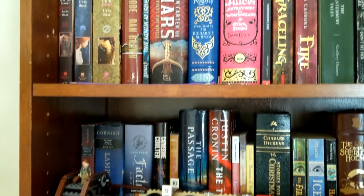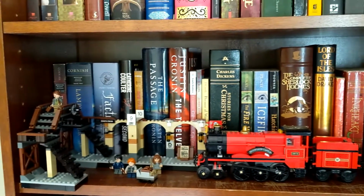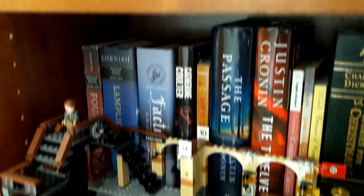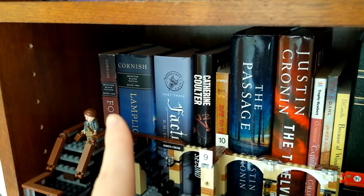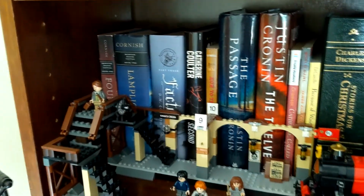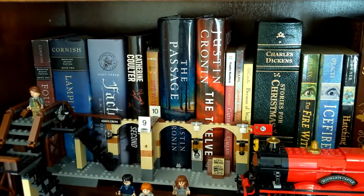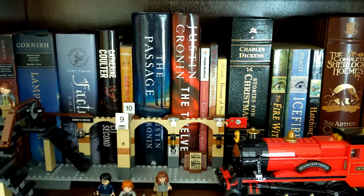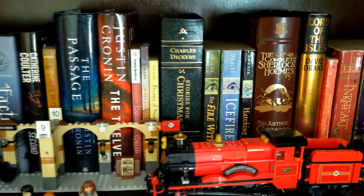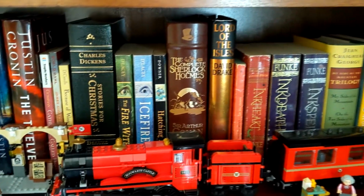Okay, this shelf, I have my Lego Hogwarts Express kind of blocking them, but I really enjoy this series. The first one is called Foundling, Lamplighter, and Factotum. This book right here, The Passage by Justin Cronin, it changed my nightmares. Completely shifted the things that appear in my nightmares after I read it. It's a really good science fiction book.